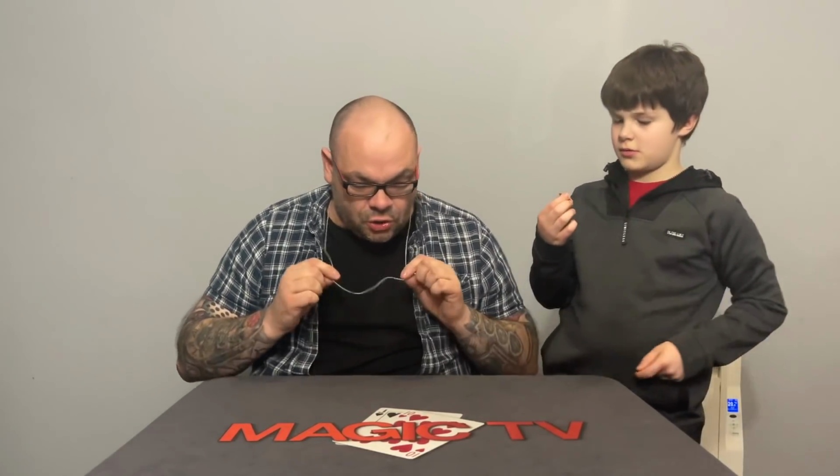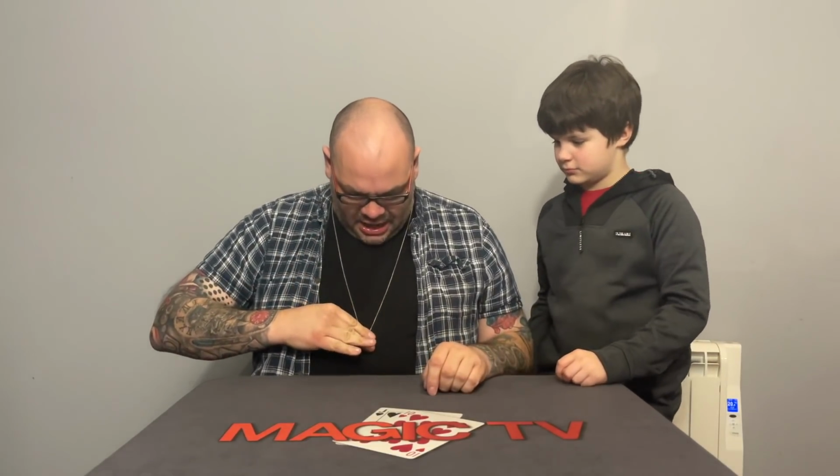Now, that's not a special coin. You can have a look at that. It's just 2 holes drilled in a coin. It's a normal chain. You can examine the chain around my neck. It's a normal coin, and yet I'm able to just make that coin penetrate through the chain. I can even make it go back on, which is so weird. Let me see if I can go one step further.